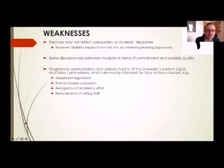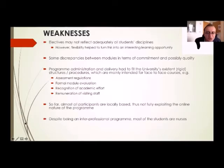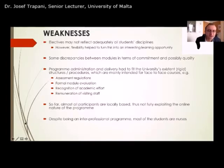Students might be asked to indicate whether the lecturer's attendance was regular, whether the lecturer was punctual, which doesn't make much sense in a module that is delivered mainly online and in an asynchronous fashion. And also, although this study unit is fully online, so far most of our participants have been based locally in Malta. So it seems that we are still not entirely tapping the greatest advantage of online learning, that it should not be restricted by geographical location of its participants.